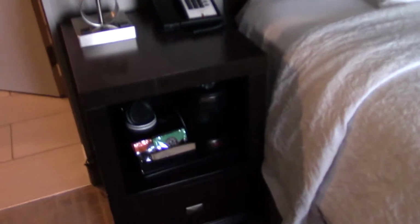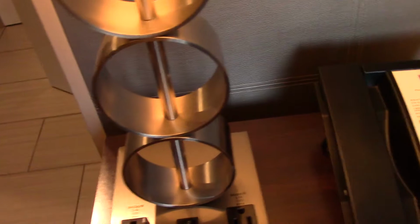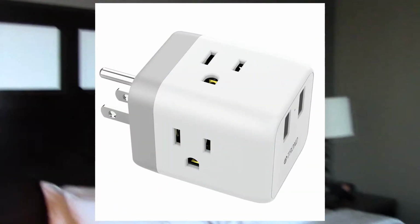These drapes, a little bit different from what you'd normally see in a Hilton property. Let's take a look. So at the side of the bed here, we have the coffee maker, coffee cups and things like that. We've got a light with a couple of power outlets there. That's what I love about Hilton properties. You can rely on those power outlets. You do not need your Tron adapter at a Hilton property.